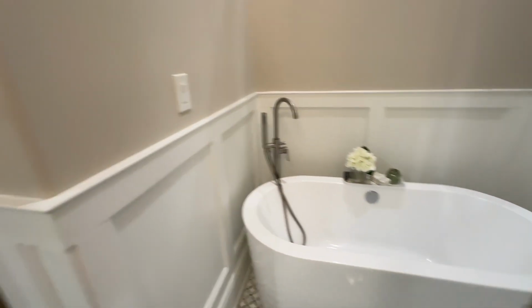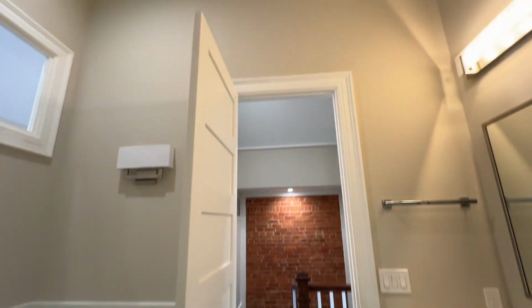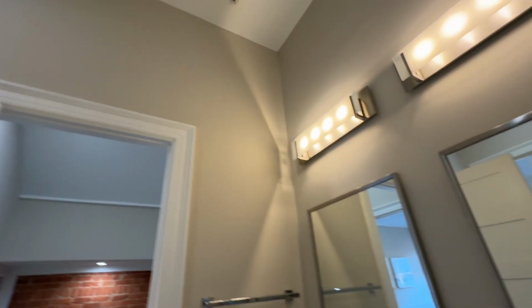So we've got tub, shower, and then we have the toilet with the throne door. Right? Get that privacy. So even the bathroom has super high ceilings. We've got the speakers up there.